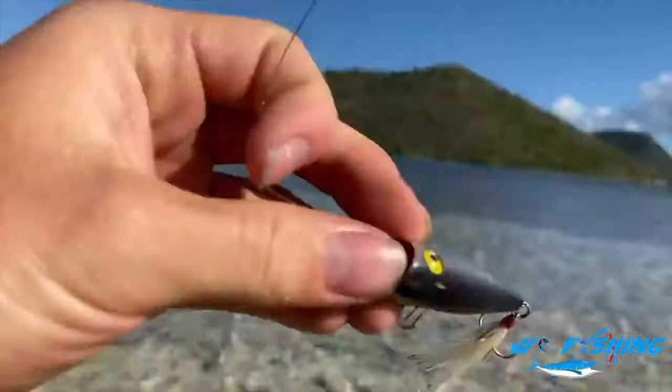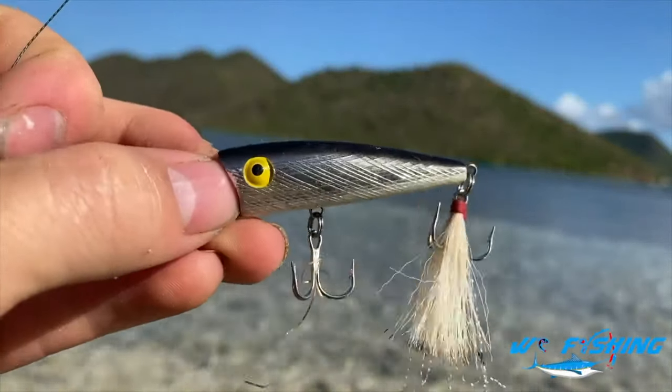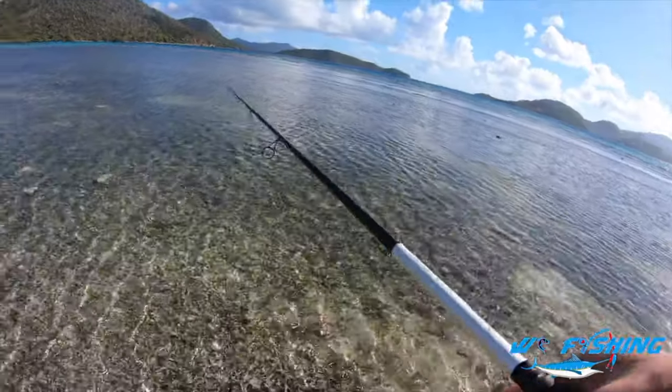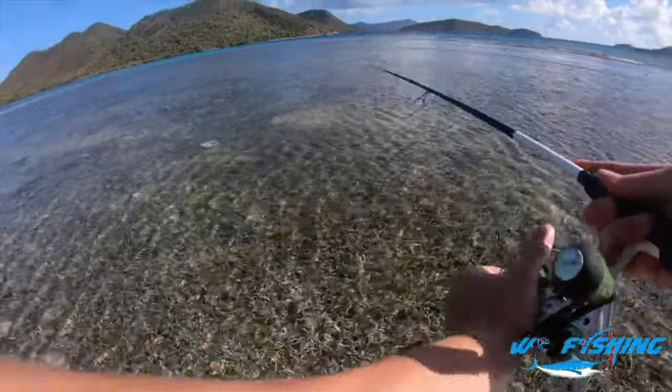Let's get fishing. All right, guys, so we're gonna start off the day by throwing out this little topwater. Let's see if some other little flatfish could go in and smash this thing. All right, let's see what we can catch out here in the flat. There are rays out here and sharks, so I do have to keep my eyes open.